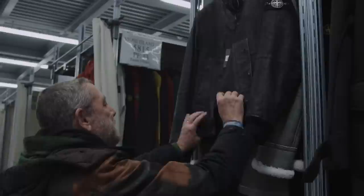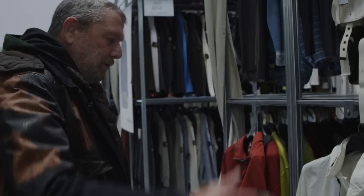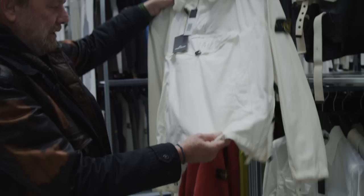This was leather with aluminium inside. Mamma mia. This is 2006. Compact. The shrinkage of this garment is 50%. So when we make the garment it is double, then we dye, and the shrinkage makes it a normal jacket.